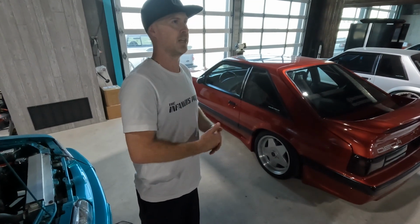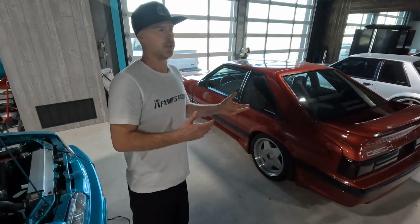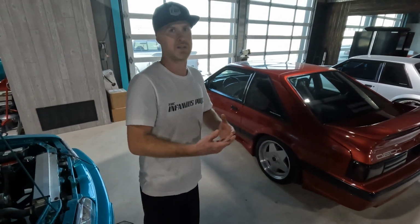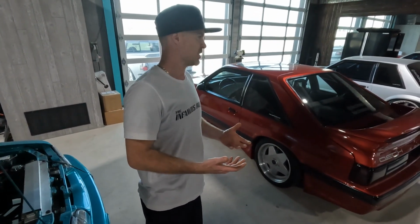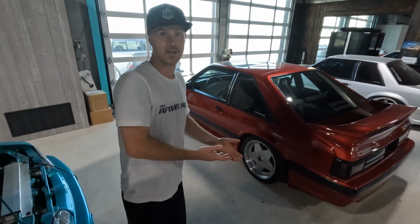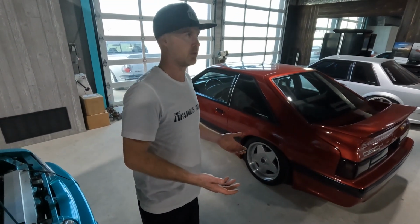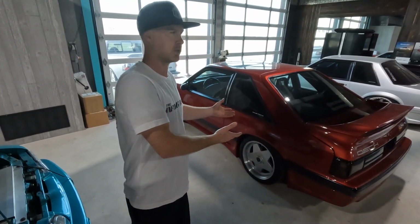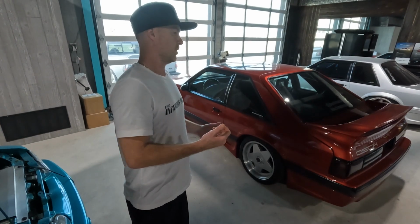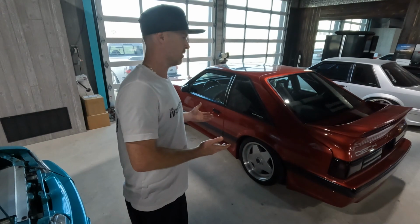So the interesting thing about the LX hatch is that aside from the coupe, it was the non-GT, the stripped down GT, but the cheaper version. And that's why we saw Dutch use the LX hatch. That's why we saw Celine use the LX hatch. There's very few Celine coupes. There's very few Dutch coupes. So with that said, I'm not hating on an LX hatch because I have a few myself.